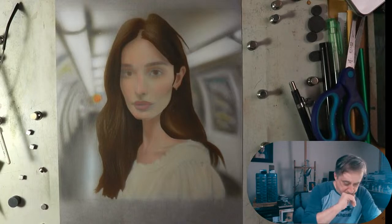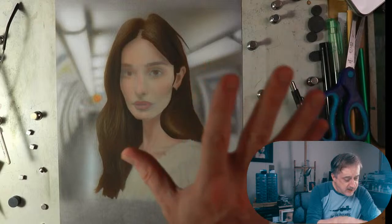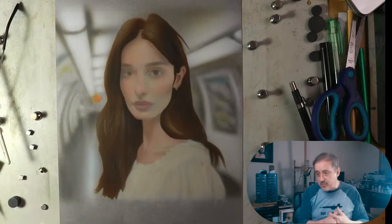With the airbrush, I kept everything very soft edged, and I was able to really get the background to be out of focus, and in turn that brings her in focus. And that's my whole goal, to bring her in focus.